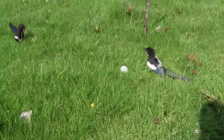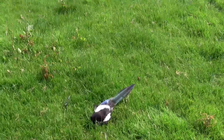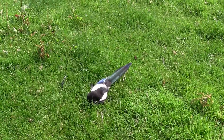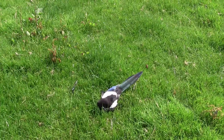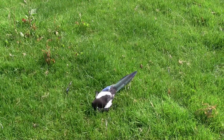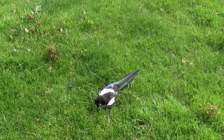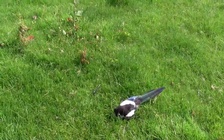But anyway, we've got that one there, which I shot at the end. I was just about to give up. I've been sitting 5 hours. That one appeared, and I shot it. A couple of minutes later, it done a Lazarus. Got up and started walking, but thankfully I was able to put a second shot in it, and it didn't get up and walk from that one.